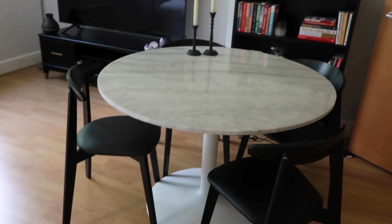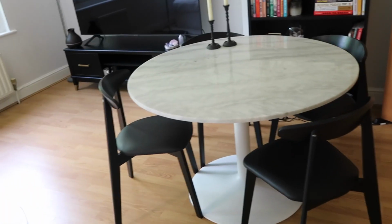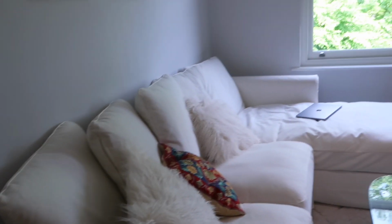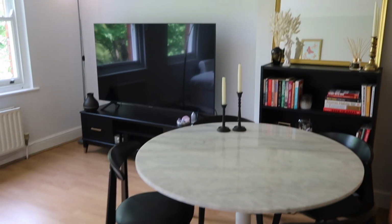I think having a marble dining table can be kind of hard because obviously marble gets dirty very easily, but there is a coating, so I think it should be fine. And I like the contrast between having a white sofa, dark wood things, and marble. I just think it's cute.